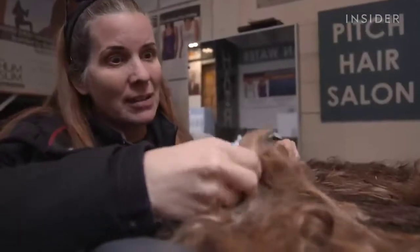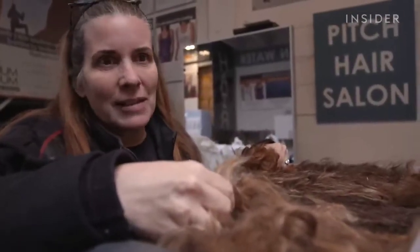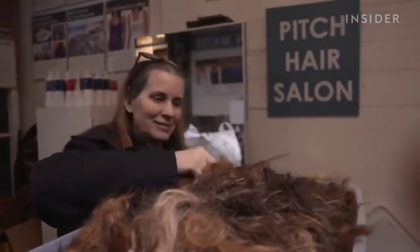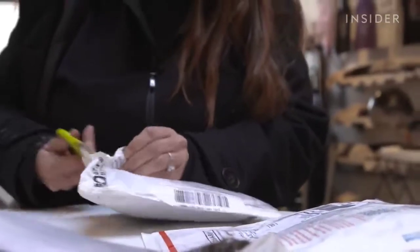We get a lot of blondes. You can always tell when we get a package from Los Angeles, like right away, blonde, blonde, blonde. A lot of redheads in Boston. This is probably from Boston. We've been told that we got a package of underarm hair from Michael Phelps and the Olympic swimming team.